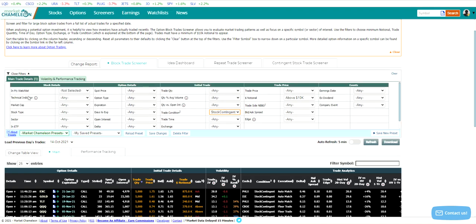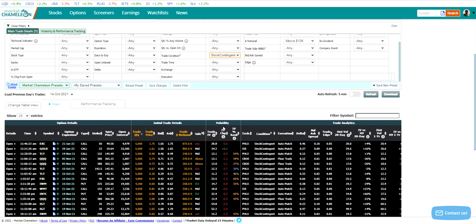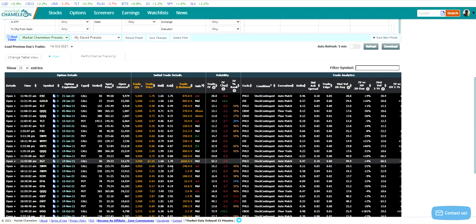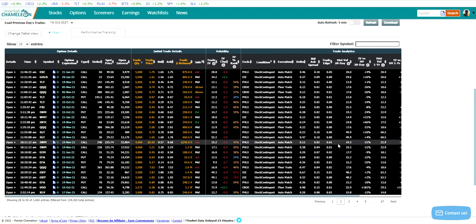So I sorted this by stock contingent. And what that means is a trade that is tied to a stock. So these option trades are all done at the same time as a stock trade. Now those are not just covered call trades. You could do any sort of trade tied to stock.